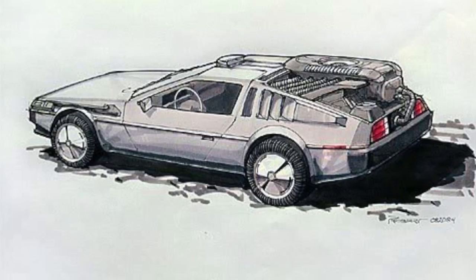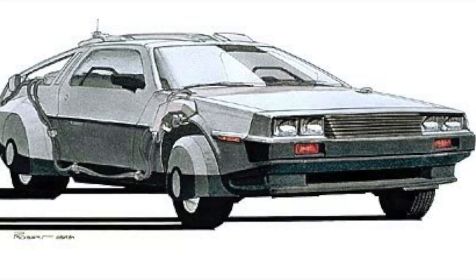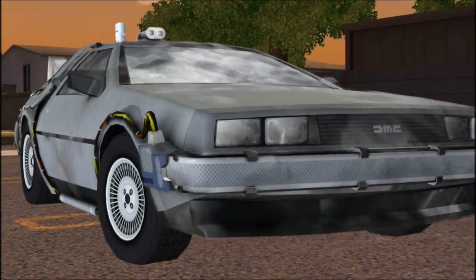So let's chronicle its adventures during the Back to the Future movies, cover its development and design, and go over its appearances on TV and video games following the conclusion of the Back to the Future trilogy.